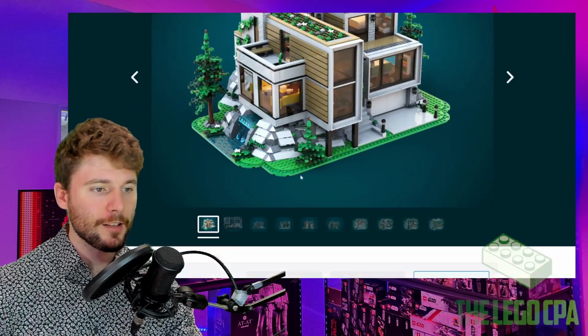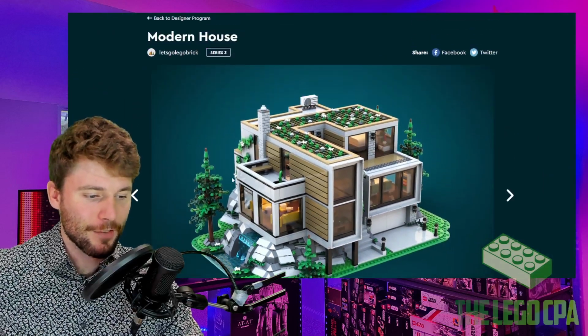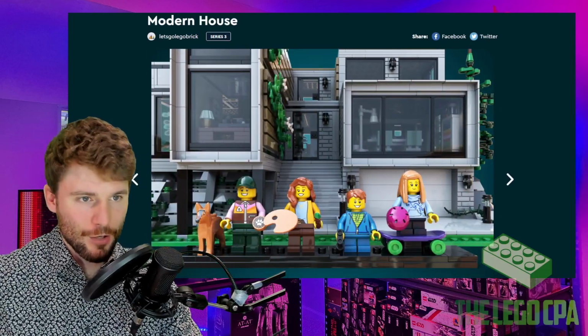And even off to the left here, we have a beautiful little waterfall, which looks amazing. Once again, I just love the overall design of this house. Please let me know in the comments so far which one is sticking out to you.